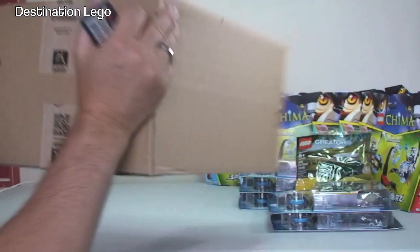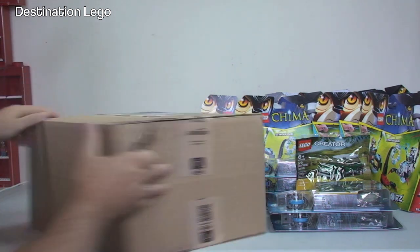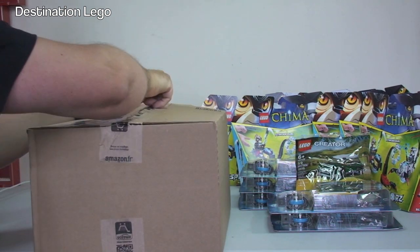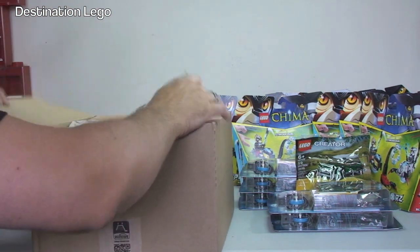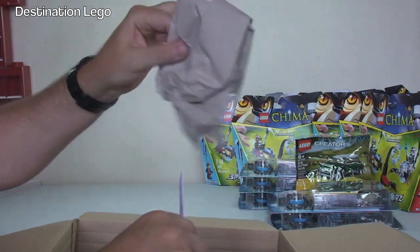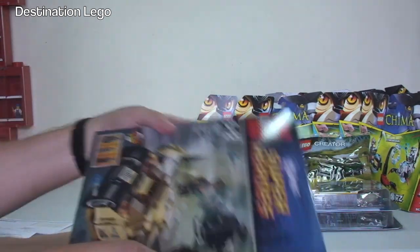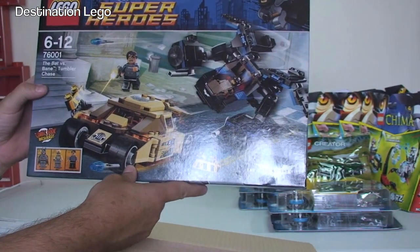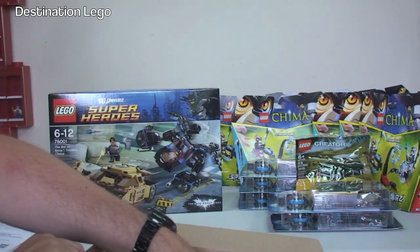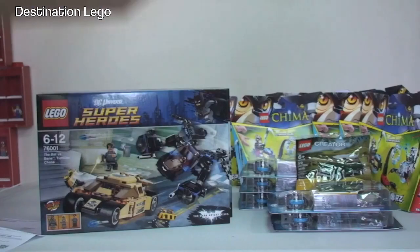Next up, another box from Amazon. So let's get this one opened up. Okay, so in this one we have a little tiny bit of packaging. We have our invoice. So, I have got some Lego superhero sets. So I've got the Bat versus Bane Tumbler Chase 76001. And I've got 1, 2, 3 of those. Got those on a deal on Amazon.